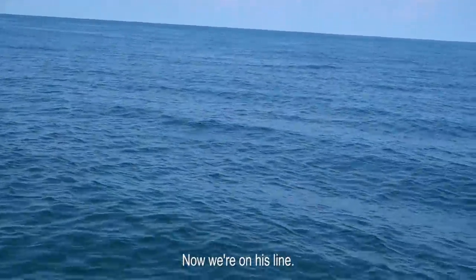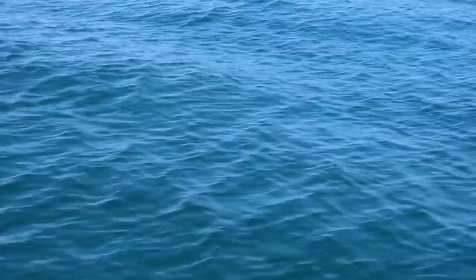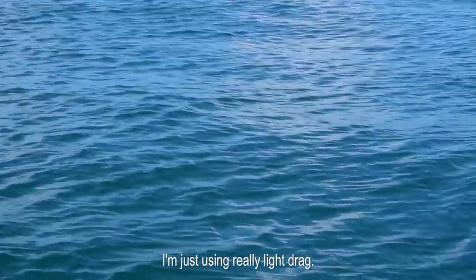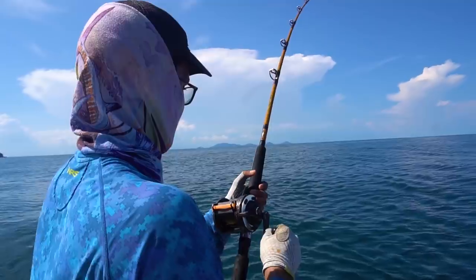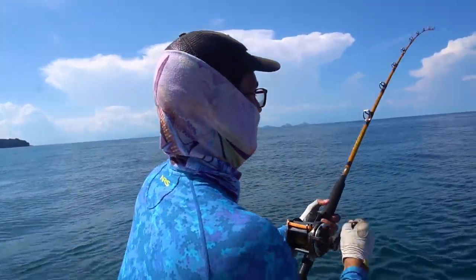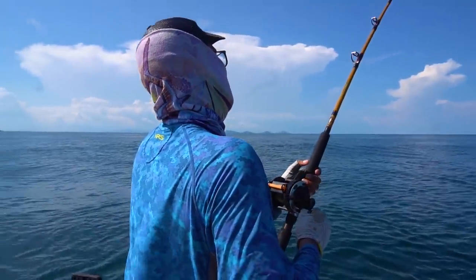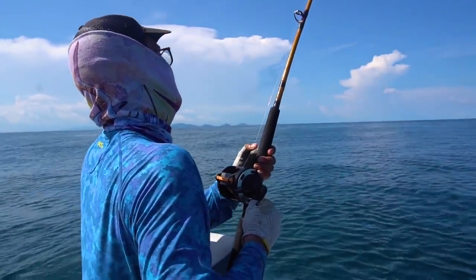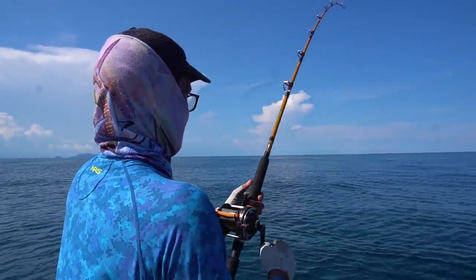Yeah, now we're already on his line, on the hand line. What pound test did he say it was? I don't know. He's doing really light drag. Yeah, I'm sure it's light. So basically, Kevin's now wound the knot where he tied that guy's hand line onto the actual braid on this reel. So now we're fishing on that guy's hand line, and we don't know what pound test it is, but that guy was definitely not fishing for sailfish.